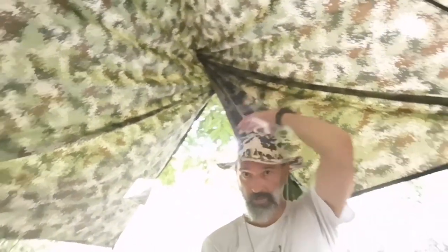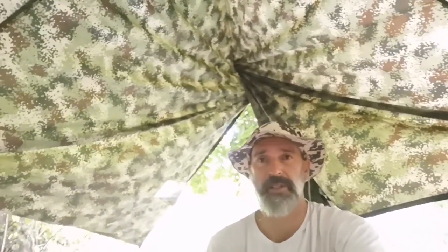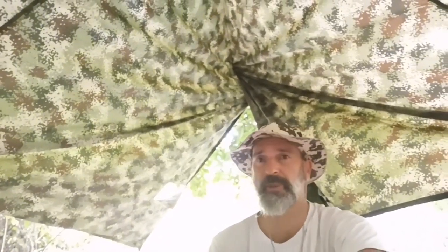Right now I'm in my shelter, under my roof, see? What can I do right now? On this trunk behind me, I can put a hammock with a mosquito net and I can sleep. I will be perfectly safe, perfectly dry here. So, that's it. Easy. It's very easy. So, enjoy the nature.